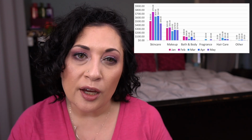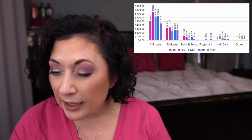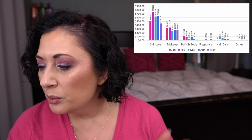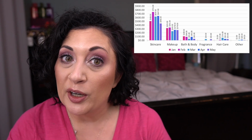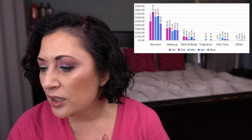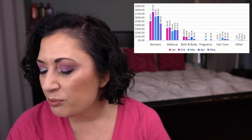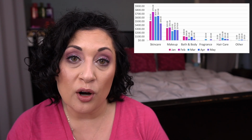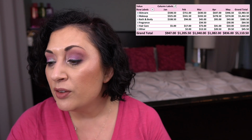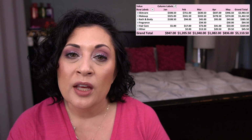The next thing I'm going to put here is a chart of how things are looking for every month in every category. And so, I think we're definitely lower on the skincare this month. Makeup is about the same because, again, that very expensive La Mer foundation. And we're pretty consistent with the rest of the products. For the entire year so far through the month of May, I've used a total of $5,110.50. So I am well on my way to 7K.